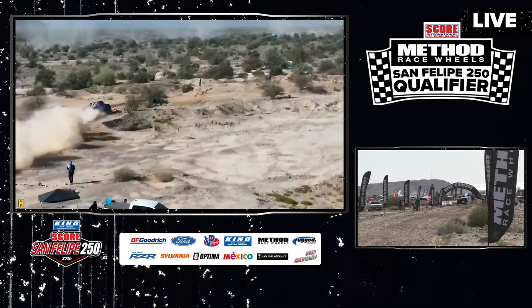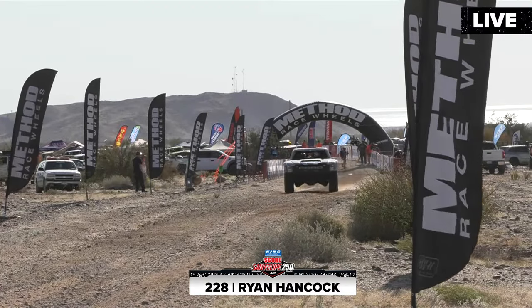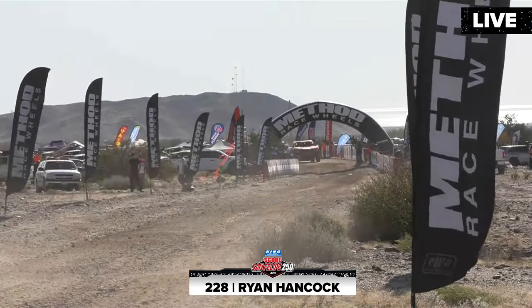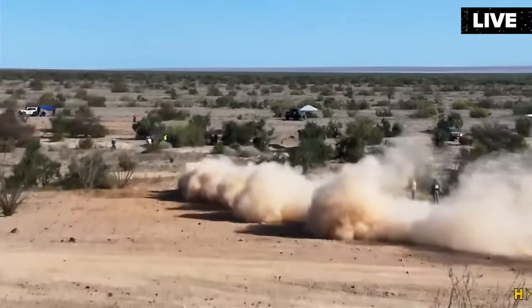So let's see, next on the line, did Ryan Hancock start yet? Did we see him go? I have not. There he goes right now. There he is. The 228 of Ryan Hancock, the Alexander Ford entry. Got Jordan Poole in there, co-driving. Yep. Evan Weller's listed also, so we got Evan Weller down there with him this time. I do believe Jordan is driving.